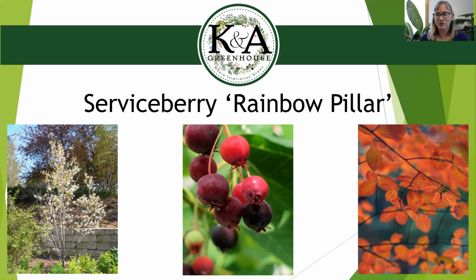And then in fall, you get this really nice orange-red fall color. Technically, serviceberries are full sun to full shade. They do best in full sun or part sun. You just won't see as much brilliant fall color if you plant it in more shade. And sometimes they'll have issues with powdery mildew in full shade that you won't see if you planted it in full sun or part sun.